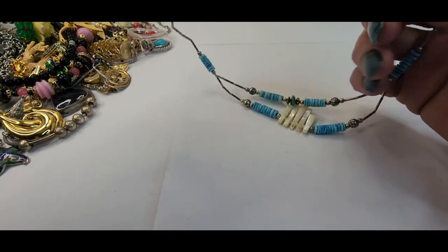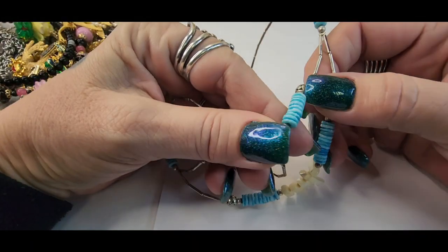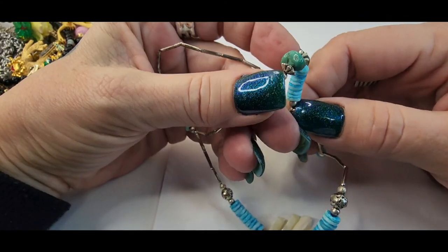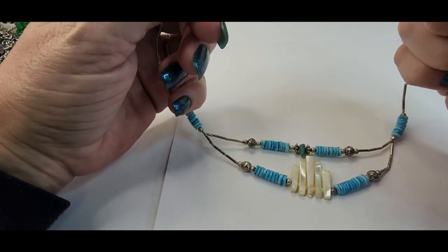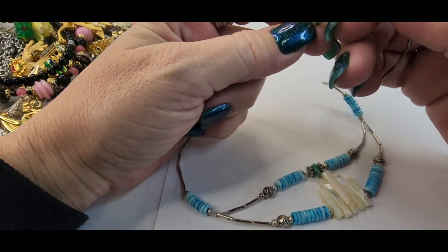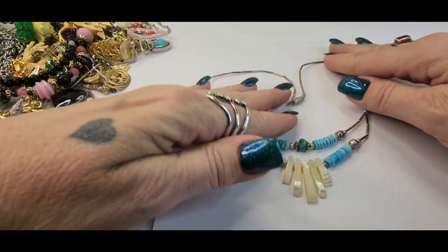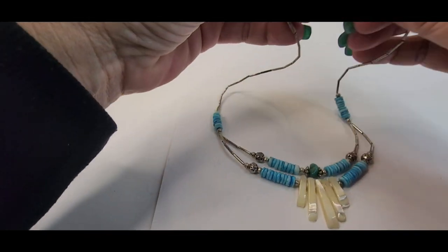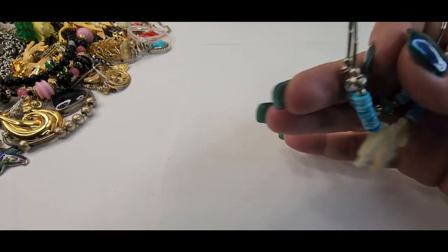All right, let's see, we've got a, it's mother of pearl. That is possibly turquoise, and then these are some kind of dyed shell or something. This may be sterling. I don't see any markings on it, but I will definitely test that later. But that's a pretty piece, and it does need to be straightened out. It is on like a fishing wire, so that can be straightened out with a blow dryer, but that lays nice. That's pretty.